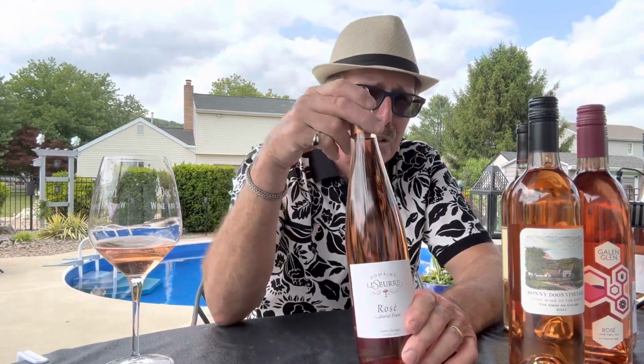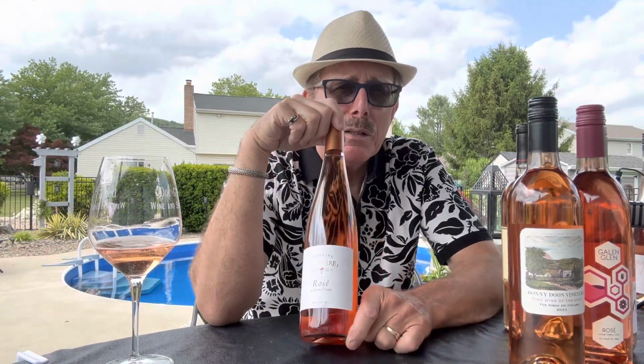This one is a typical beautiful strawberry, dark fruit. Even though I say dark fruit, it's got a little bit of a body, as you can tell by the color, and it's going to be a little bit, I'll just say berry. Let's just say mixed berry for most of these rosés.